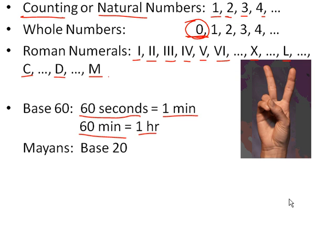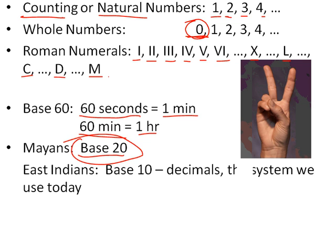Now, the pre-Columbian Mayans had a base 20 system. When Columbus came, though, Europe was already on the base 10 system. And just as Europe subjugated Native Americans, they also dominated them in mathematics as well. Even though, quite independently, the Mayans did come up with a base 20 system. They were pretty sharp. The East Indians gave us the base 10 system, the system we know today and use today.